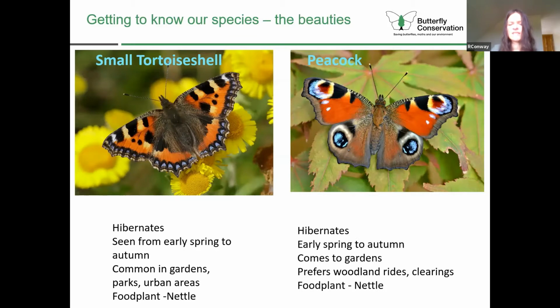Peacock, again, hibernates early spring to autumn and comes to gardens and is a really characterful butterfly and quite easily recognised by these blue eye spots, which are like a peacock. The small tortoiseshell has this blue border. The painted lady, I'll show you in a minute, really looks like the small tortoiseshell, but you just have to look for the blue border. None of the other butterflies of this type have that blue border.